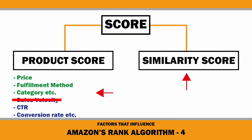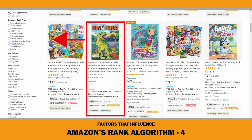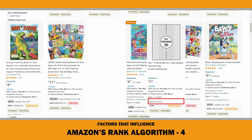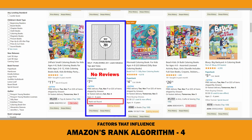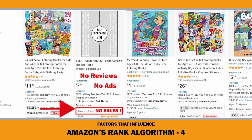This solution makes sure that new products get some impressions so that the algorithm can measure the conversion rate and use this data to calculate the sales velocity of the new products in the future. That's why when you check the first and second page of the search results, sometimes you may see a book that was recently published, has no customer reviews, no ads campaign, and no BSR, which means no sales at all.